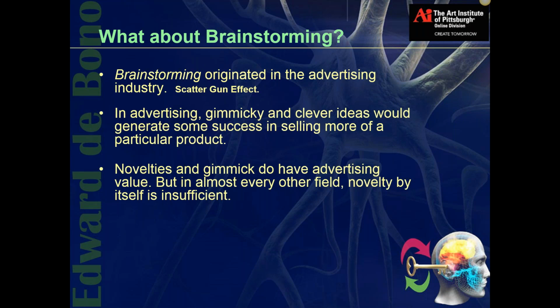You might stumble on some interesting idea, and frankly, people in advertising have discovered some wonderful ideas for approaching advertisements with brainstorming. And if you don't know what brainstorming is, then that's pretty rare. And we probably still use it. I think many people still use it in meetings, and it's the lack of structure that kills it. It's gimmicky and clever ideas, and they typically would generate some success in selling something, but it doesn't translate well to a variety of other areas.